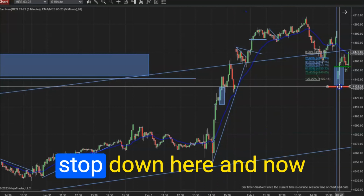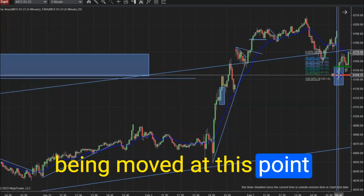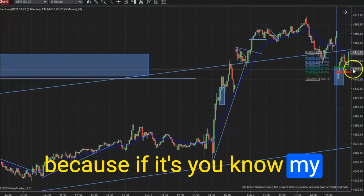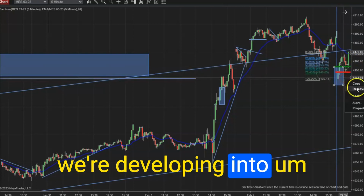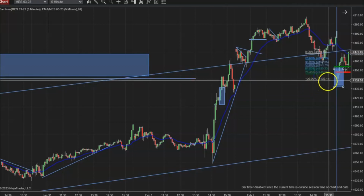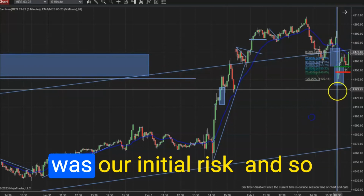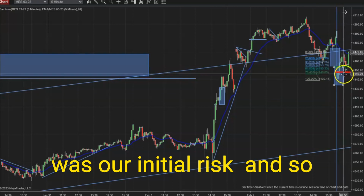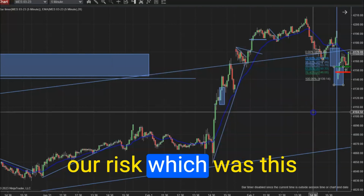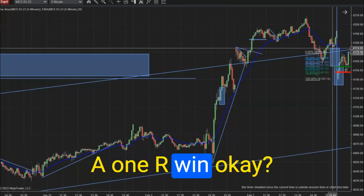All right, so we started our stop down here. And now after this, my stop is being moved right below this, one tick. Because now we're developing into, so if this was our initial risk, right? So check this out. If that was our initial risk, which was this box right here, we're approaching a 1R win. Okay, we're approaching our 1R win.